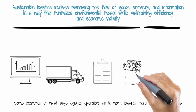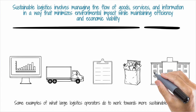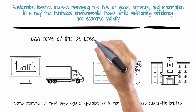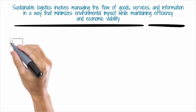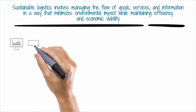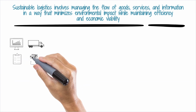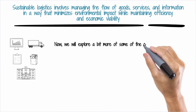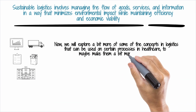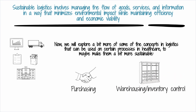And we will now look at a few concepts from logistics a bit deeper and how it might be applied in the healthcare sector. And now we will explore a bit more of some of these concepts in logistics that can be used on certain processes in healthcare to maybe make them a bit more sustainable. The areas we will focus on, as mentioned, are purchasing and warehousing or inventory control.